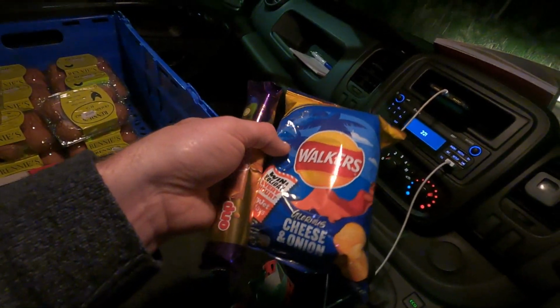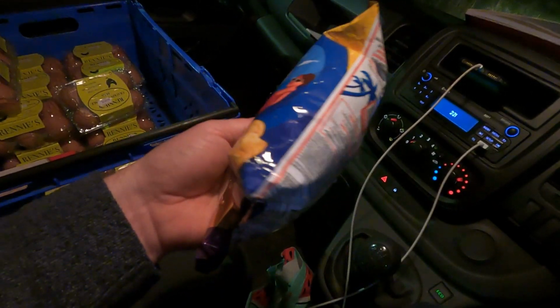My sister's better than yours. She's even left snacks in the van for me.